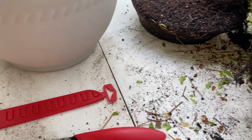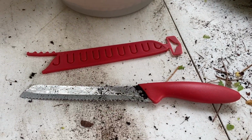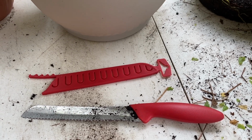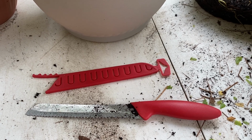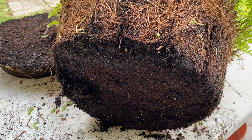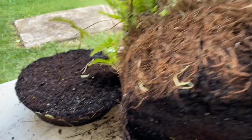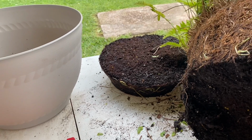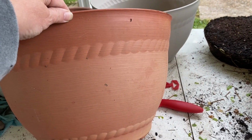When I was at Walmart, I bought this serrated edge knife. It was less than $3. It was just a cheap one. I knew I wanted a cheap one because I was going to be using it for plants. I literally cut the bottom of this fern off right here, and I'm taking it out of these older containers.